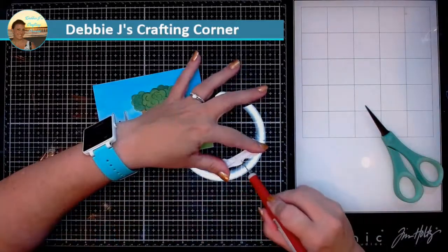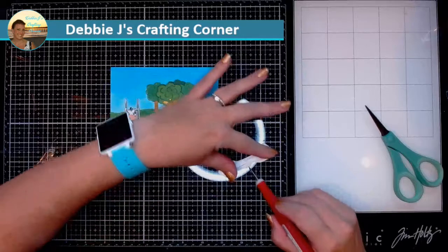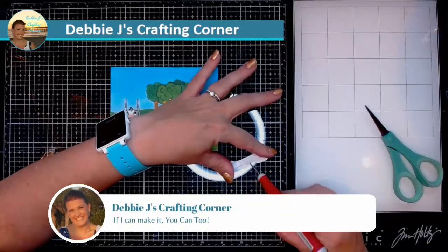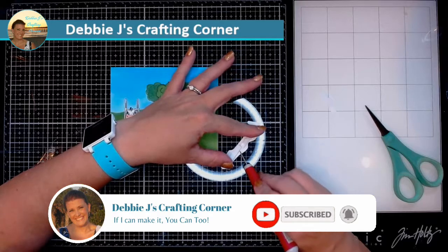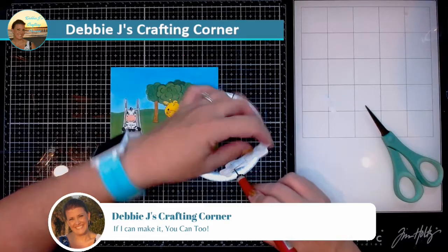So I popped up the sentiment. Since this is a flat one-layer card, I decided to go ahead and just pop up the sentiment anyway. So I just put some foam tape on the back of that, and then I'm going to add that to the card.